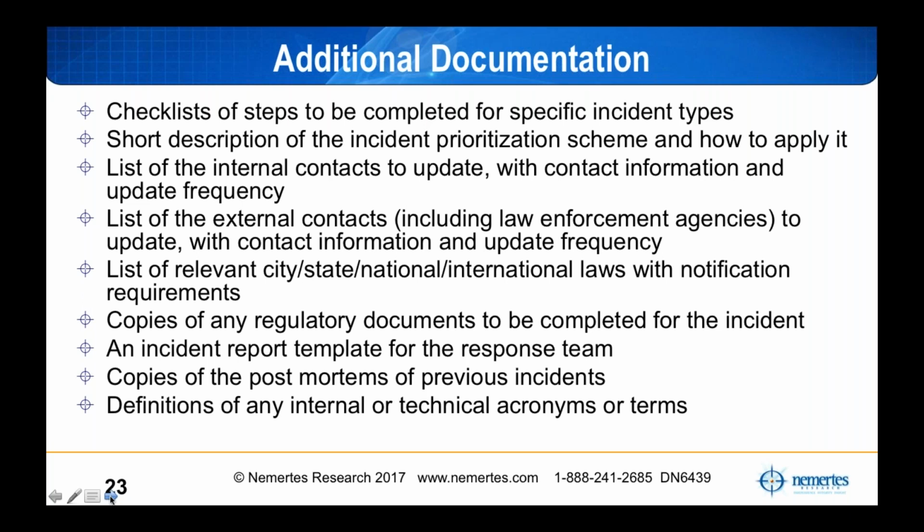Are you looking at a DDoS? Are you looking at, well, I should say, are you looking at a DoS, a denial of service attack? Are you looking at a capture of sensitive information being compromised? Are you looking at systems coming down? Types of attacks should broadly have checklists of steps that you tackle in order to address those.